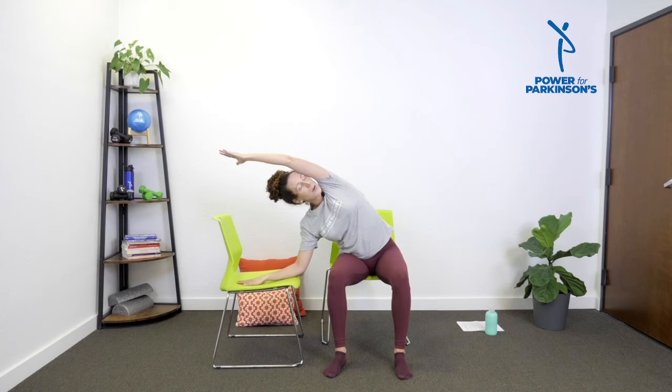Hold here. Anchor down through your right sit bone. Reach your right fingertips long to the left side. Pause. Find your breath. A deep inhale. A long exhale. Again, deep breath in. And a long breath out.